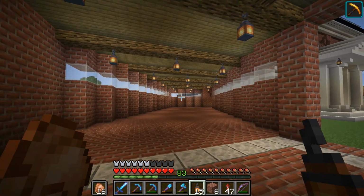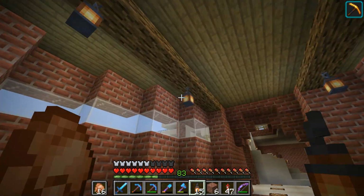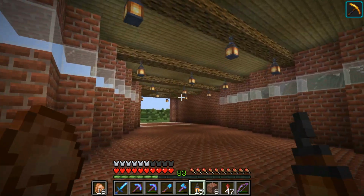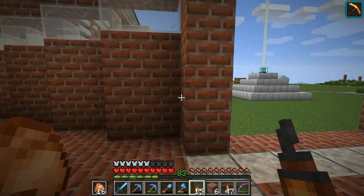And this is what it looks like now, and I think it's okay. Of course, this needs decorating, but yes, I think it's okay for now. They will not hang any lower, because it would suck. I would jump into them. So yes, this is it for now.